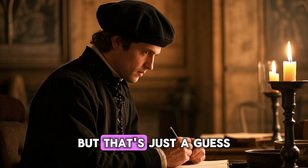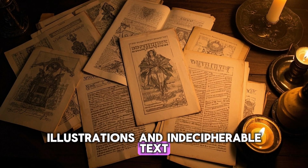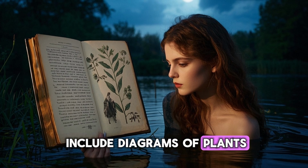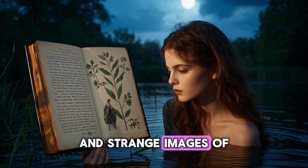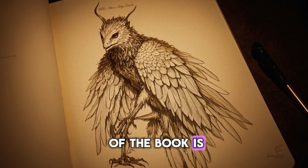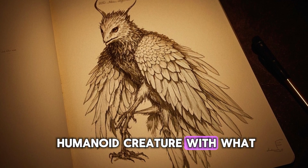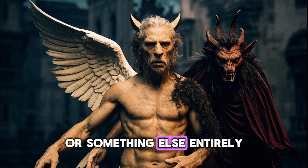There are over 200 pages filled with strange illustrations and indecipherable text. Some of the pictures include diagrams of plants and herbs, astronomical charts, and strange images of women bathing in ponds. On the first page of the book is a drawing of a humanoid creature with what looks like wings. It could be an angel, a demon, or something else entirely.